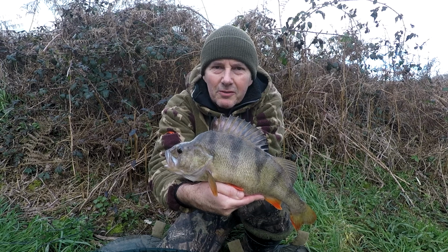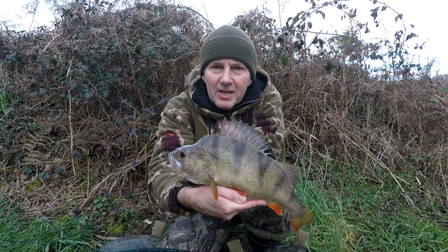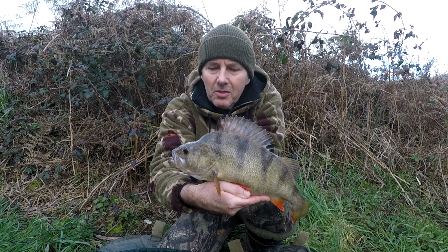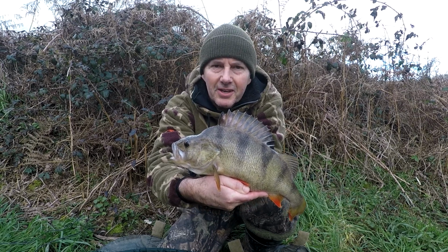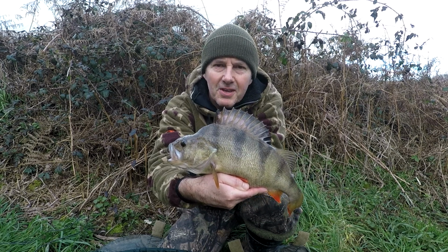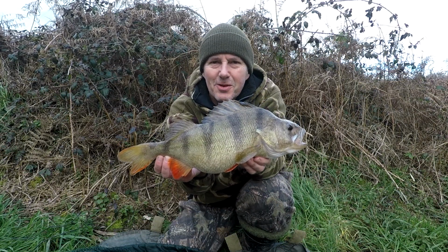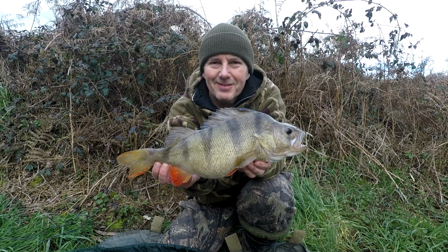This is more than I could have hoped for. I was hoping for a £2 plus perch today, or this month. I was going to give it a good old go on the prawns, and it's worked out. First cast today. £3, 3 ounces. Biggest perch I've ever caught. Stunning, stunning £3 plus perch. Absolutely perfect.